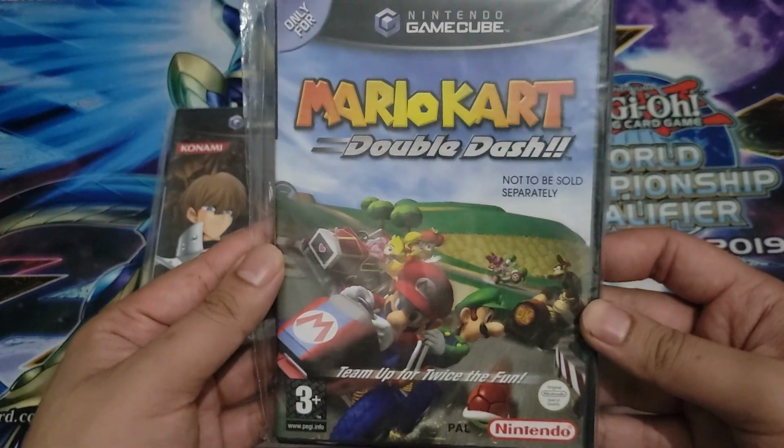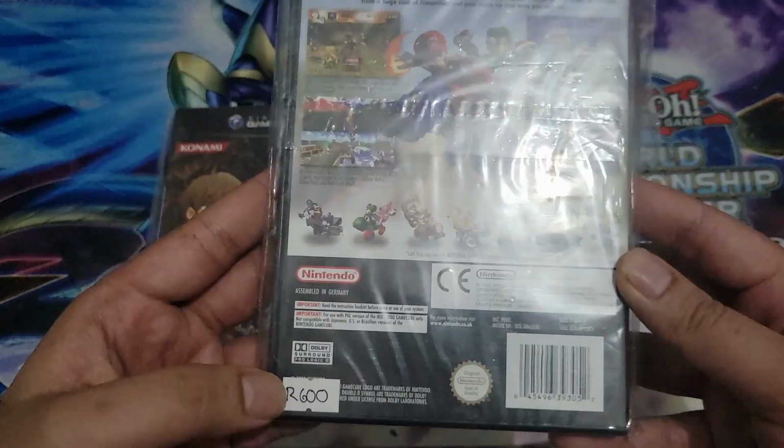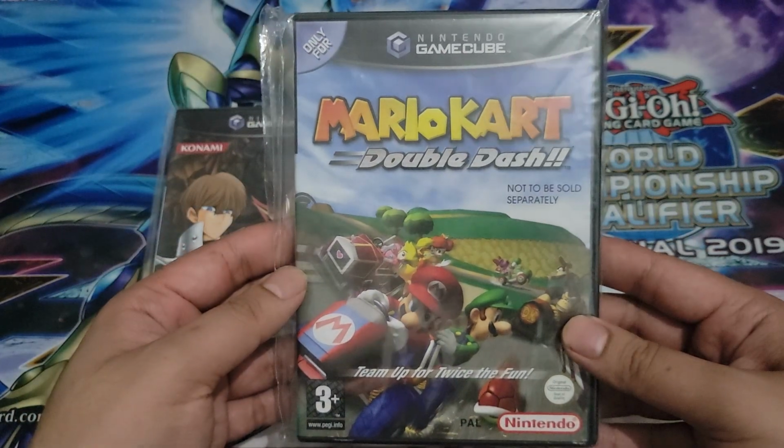Mario Kart Double Dash. I think this is part of a double pack. Cost me a pretty penny. And to date, this is the only GameCube game that I've completed.